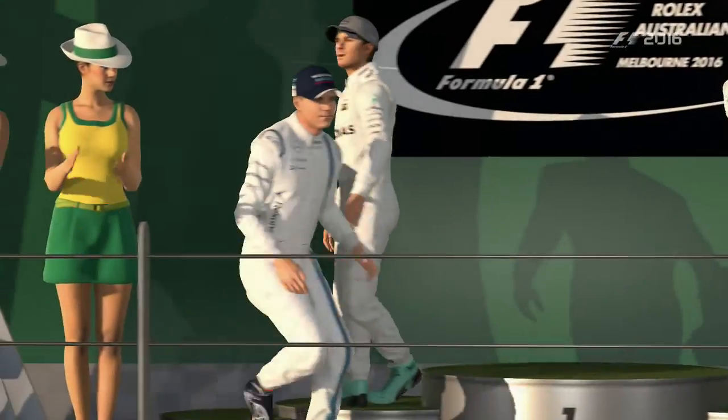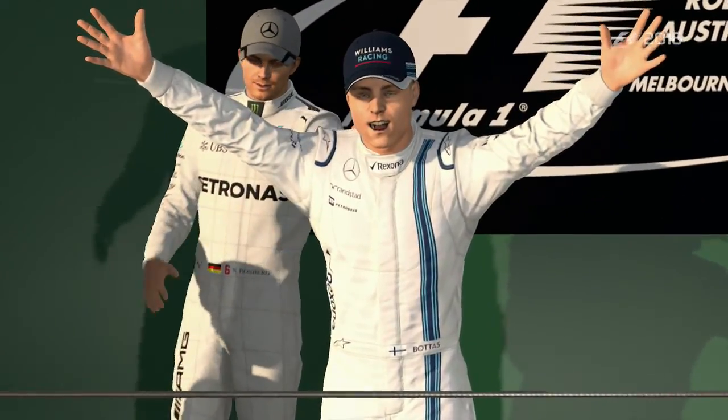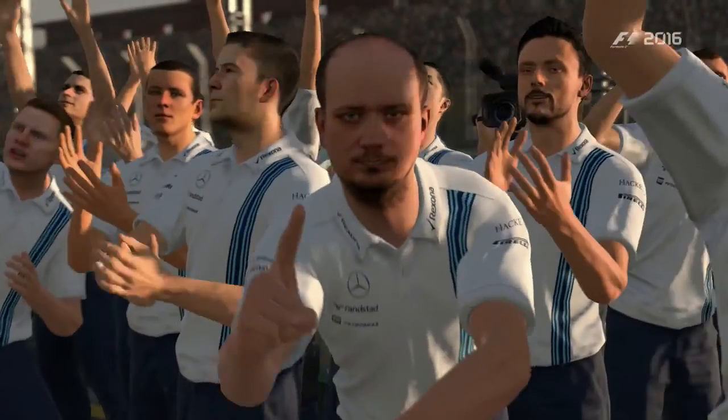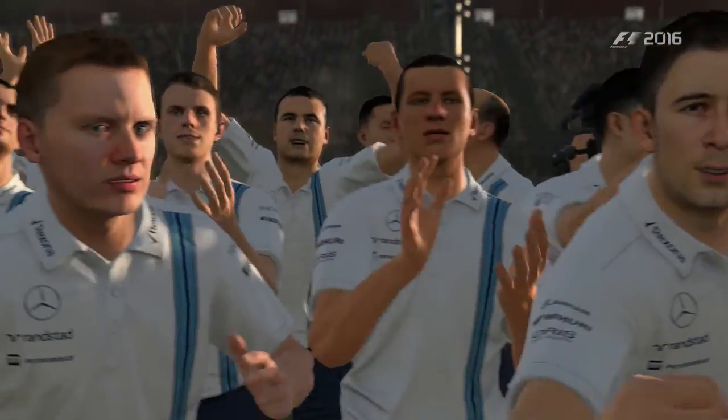And I can see our drivers making their way out now. It's been a sublime team performance, and it's the culmination of a lot of hard work. Williams are your winners today.